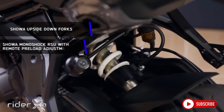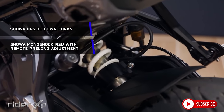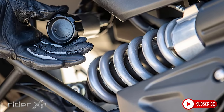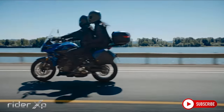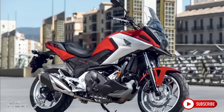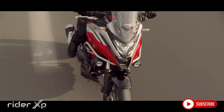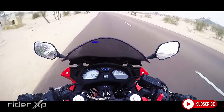And I'm super glad that the Tiger 660, just like the Versys, the V-strom and the Tracer, also gets a remote preload adjuster that lets you adjust preload without tools. So it's particularly convenient if you often switch between riding solo and with a passenger, or even when the luggage weight varies a lot. The Honda has non-adjustable Showa forks and preload adjustable ProLink shock, which is actually pretty good. I have had two Hondas with that shock and I liked it for touring.